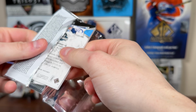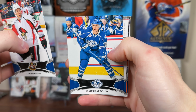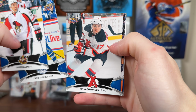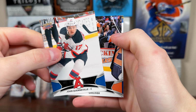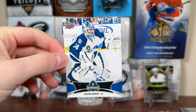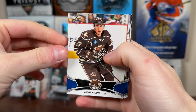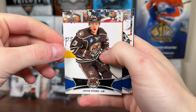Nice. Assuming he doesn't have too many autos unless he has a bunch of autos in like a Panini product. But hey, Curtis Lazar, current Edmonton Oiler. There's Yanni Gourde, back with the Tampa organization there. There's John Quenville, related to Joel, I forget, like nephew or something there. There's Gulliver, San Diego Gulls, and Saros, franchise goalie for the Preds. Even though the Preds suck, maybe they should not trade Askarov, but they opted for Saros. There's Jacob Vrana, Cup champ with the Caps. Now he's over in Europe.